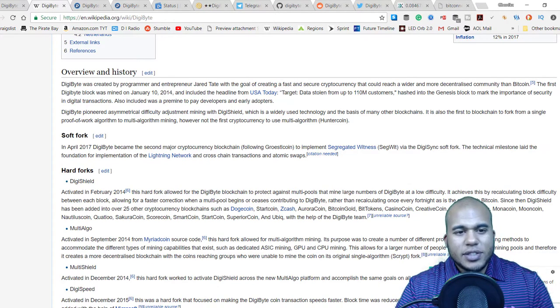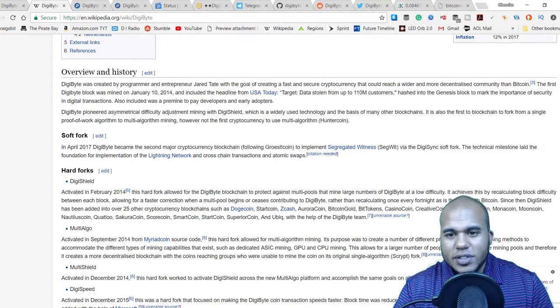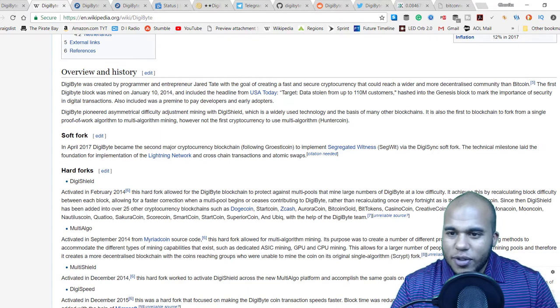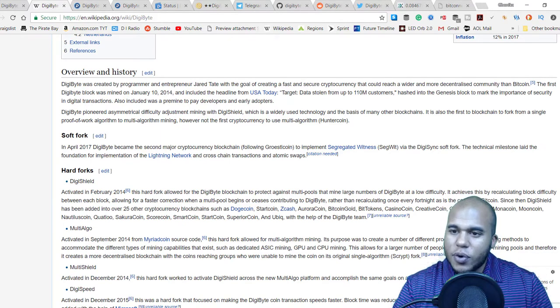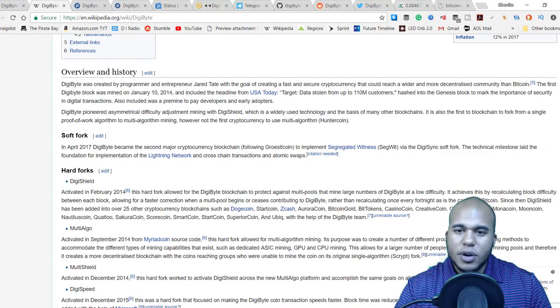Digibyte pioneered asymmetrical difficulty adjustments mining with DigiShield, which is a widely used technology and the basis of many other blockchains. It is also the first blockchain to fork from a single proof-of-work algorithm to multi-algorithm mining, however, not the first cryptocurrency to use multi-algorithm.